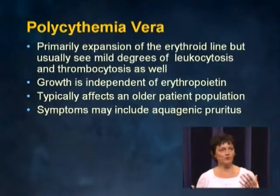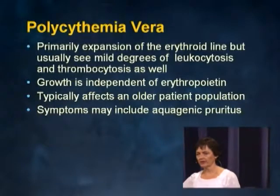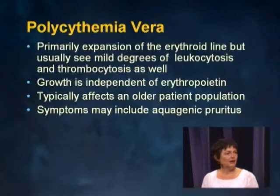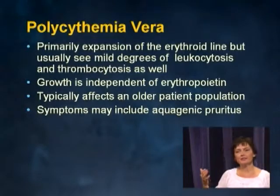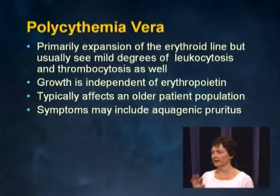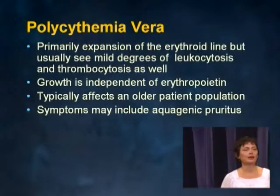Remember, we said it's named for whichever component is most expanded, and this is expansion of the red cells. Generally, you see a very high hemoglobin and hematocrit. The last one I saw was literally 20 for a hemoglobin. You do generally also see some expansion of the other cell lines as well. So their white count will be up a little bit, their platelet count will be up a little bit, but in general, not nearly to the proportion and degree that their red cell count is up.